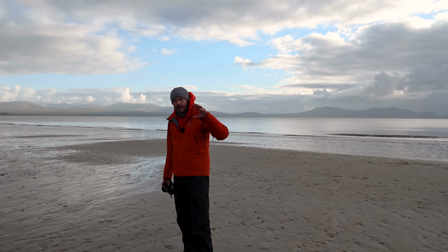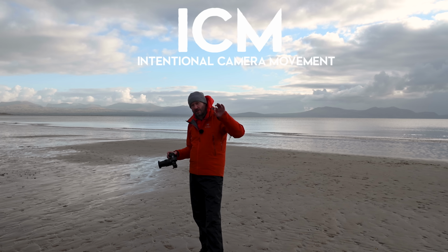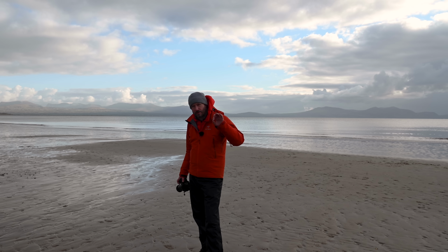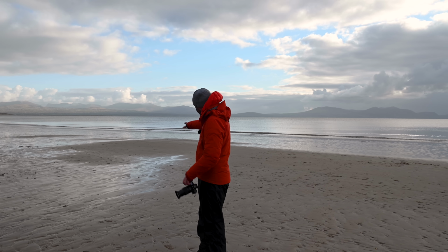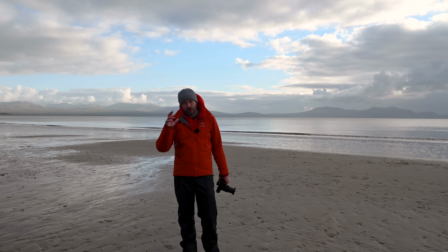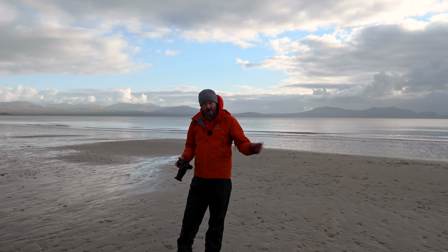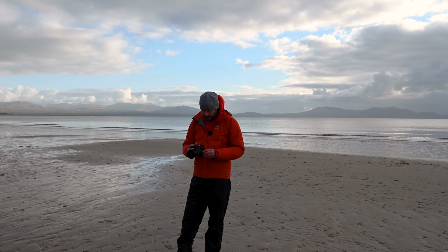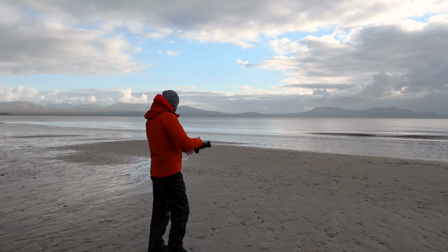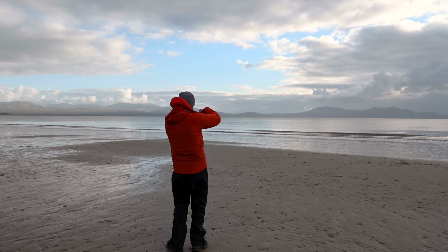Okay, so the plan here is to do something a little bit different. I'm going to do something called ICM, intentional camera movement, where I just move my camera randomly to try and create an abstract image. I think it's going to be quite good here because I've got a little bit of water, a little bit of sand, and then the mountains in the background. So the plan is, I've put my camera on f16, it doesn't really matter about depth of field because it's all going to be blurred anyway, which gives me about a 20th of a second. ISO 64, it's going to be good this. So basically I'm just going to move it really fast like this.